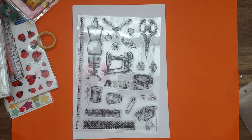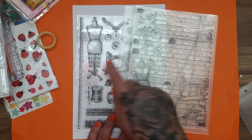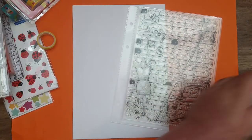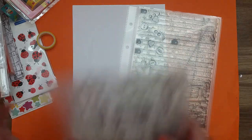yeah, 19 piece. That one's just called haberdashery as well. And the other one is the haberdashery background. So you've got the haberdashery 19 stamps and you've got the haberdashery background stamp for £2 in a set. £2, guys, I couldn't believe it. I thought it was an absolute bargain. I don't know if you can get them cheaper elsewhere, but to me, £2 for these two stamp sets was fantastic. So that is my wee haul.